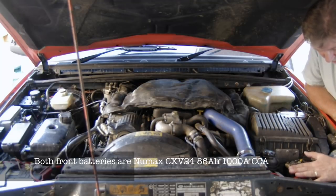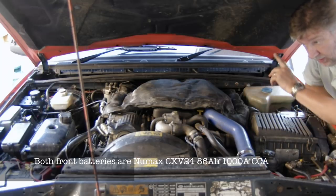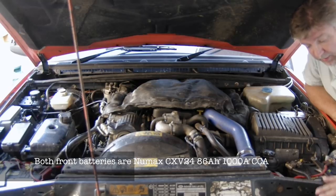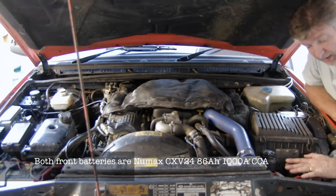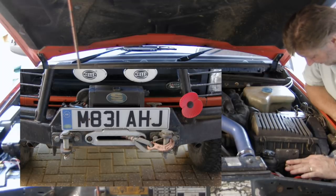So this battery works as an auxiliary battery and is fed from the rear one and is selectable from there. Wired into here through a key isolation switch, and the key is kept inside, is the front Superwinch S9, £9,000 winch on the front.